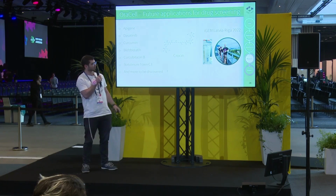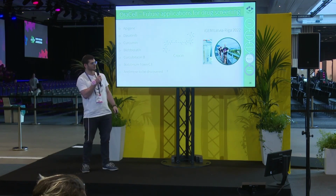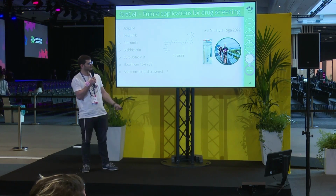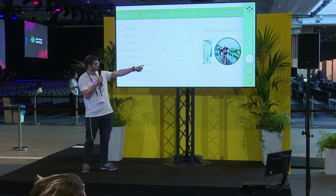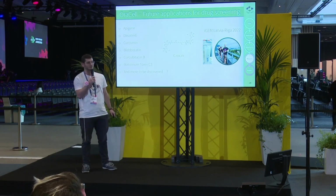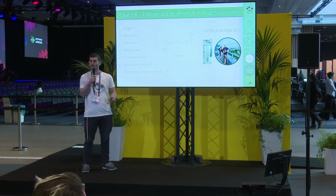And one of such molecules is crocin. It's being produced by the iGEM Latvia group this year. It's their first time in iGEM, so we're happy to get to include them. And here you can actually see the sample they sent to us. And because crocin is able to impact the Hippo pathway, it should be able to be detected using our oracell system.